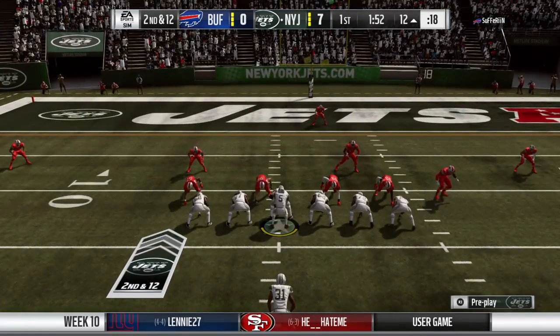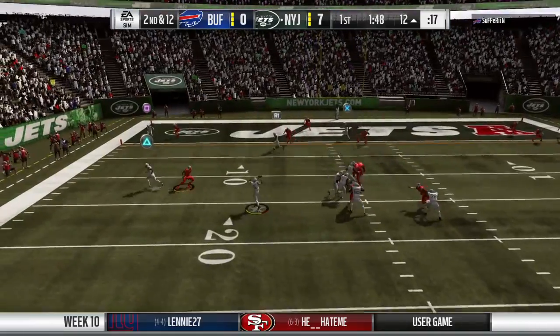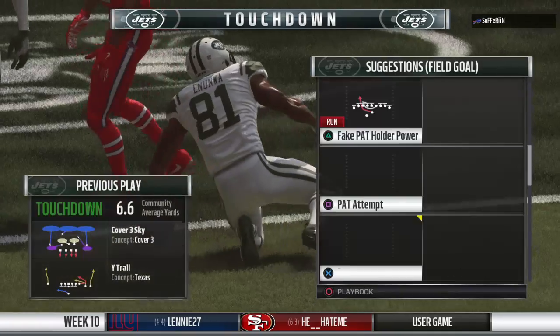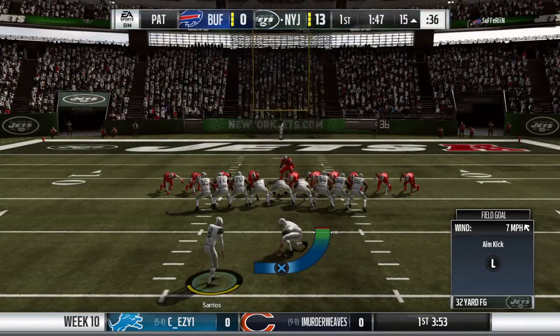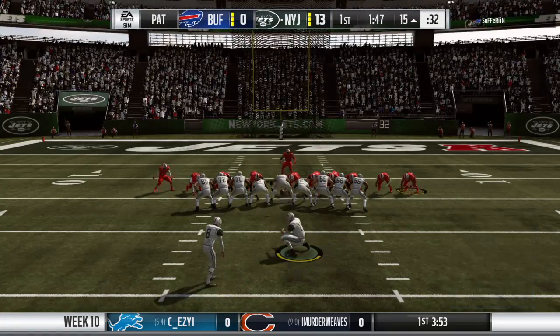Second down, Bridgewater. Buying time to his left. And he's in. Touchdown, Jets. Quincy Enunwa, his first touchdown on the year. And the Jets find a way to stretch their lead.